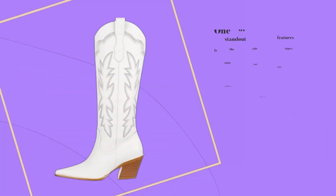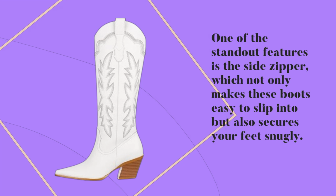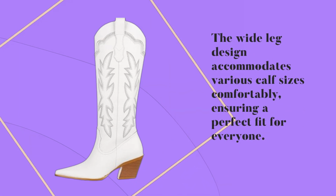One of the standout features is the side zipper, which not only makes these boots easy to slip into but also secures your feet snugly. The wide leg design accommodates various calf sizes comfortably, ensuring a perfect fit for everyone.